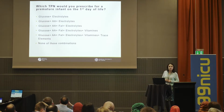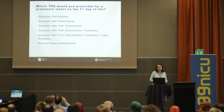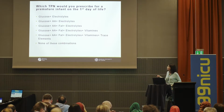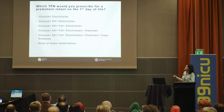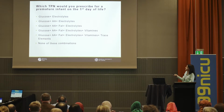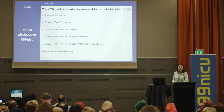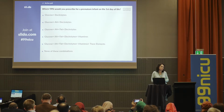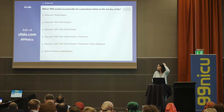So this is my first question now before we go on further. Which TPN would you prescribe for a premature infant on the first day of life? Which combination of nutrients? Would you administer glucose and electrolytes; glucose, amino acids and electrolytes; glucose, amino acids, fat and electrolytes; glucose, amino acids, fat, electrolytes, vitamins and trace elements; or none of these combinations, your own mixture, for example? How would you start? First day of life. The baby is admitted to your NICU.